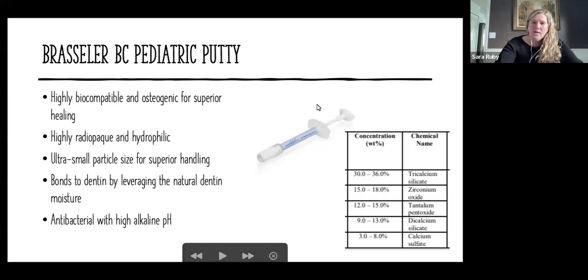And you could see what the chemical makeup is of the pedo putty. You can buy it in 1 syringe or 6 syringes. And out of one of these tubes, I could probably do 8 to 10 pulpotomies.